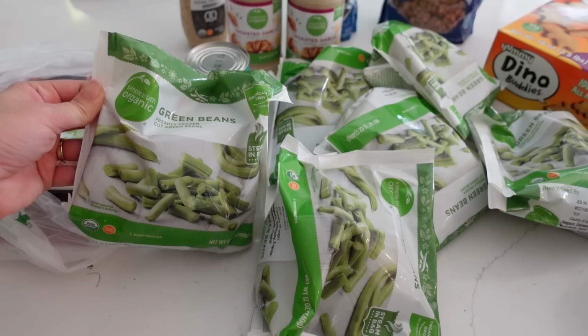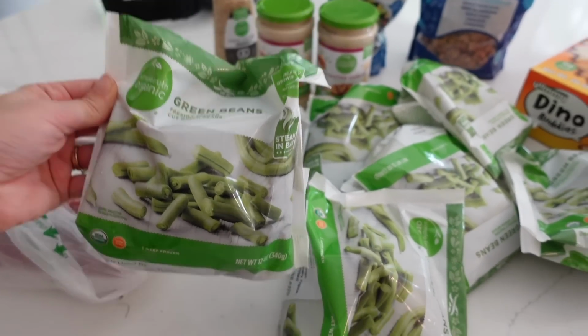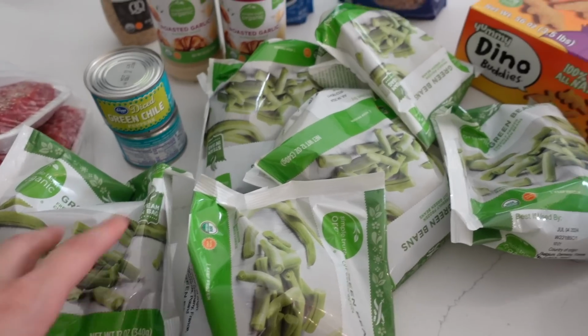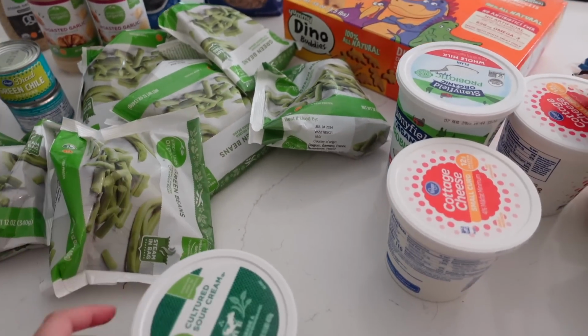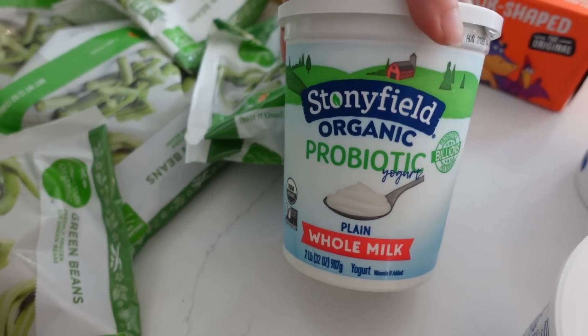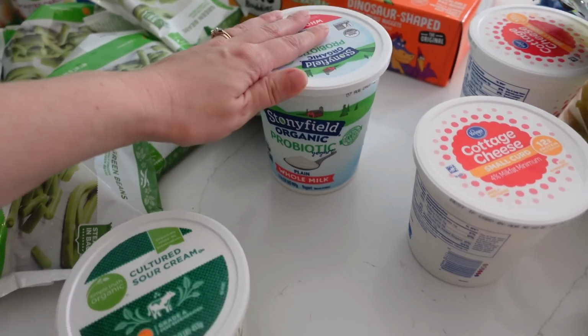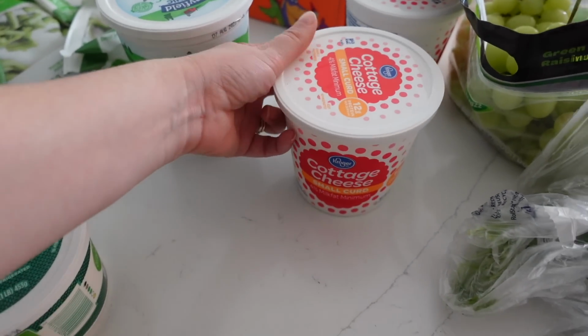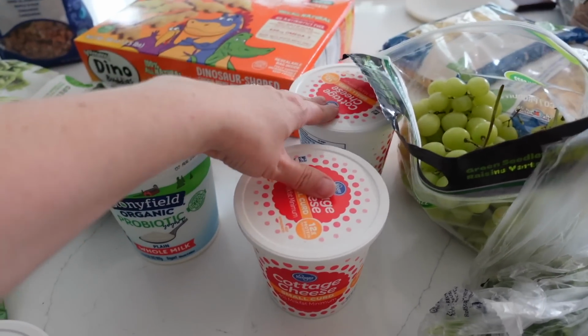And then some diced green chilies that Steven put in his queso, and some Italian sausage for the queso as well. And then a bunch of these little bags of organic green beans, and our girls like to make these on a regular basis, so the smaller bags work well for us. So just keeping some of those in the freezer. Another tub of whole milk yogurt, and we'll put a little bit of maple syrup in the granola on that. Our kids also really like cottage cheese, and we'll use this in lasagnas and different recipes. So I got a couple of those.